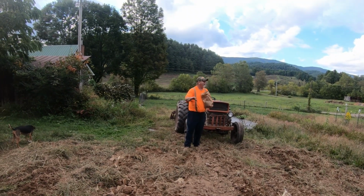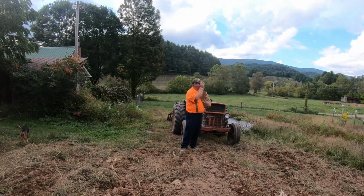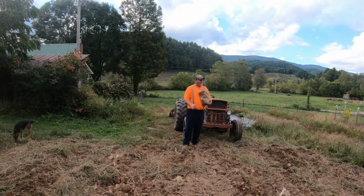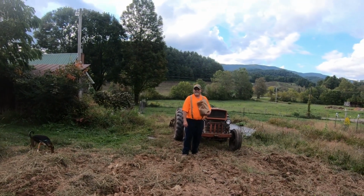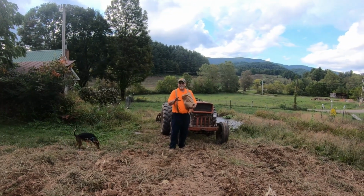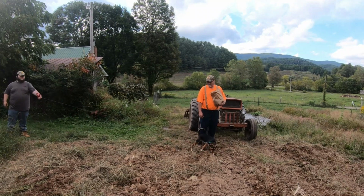We got this plot right here, and then over yonder, I've decided next year I'm going to raise some field corn over there, for hopefully when we get a hog, it can eat on that there.